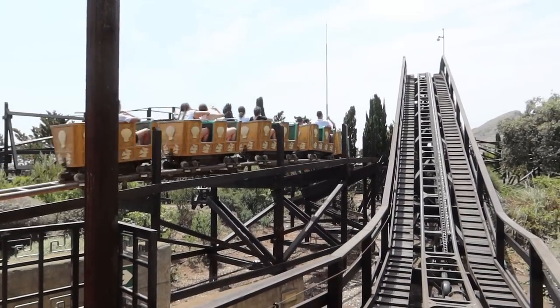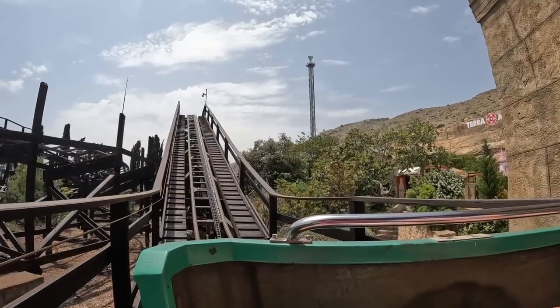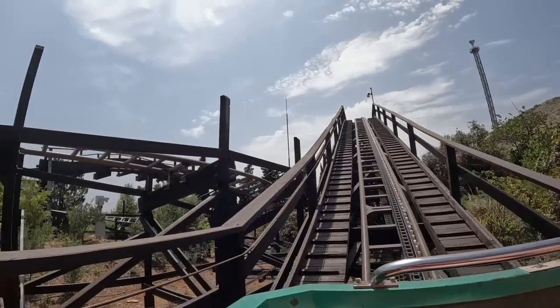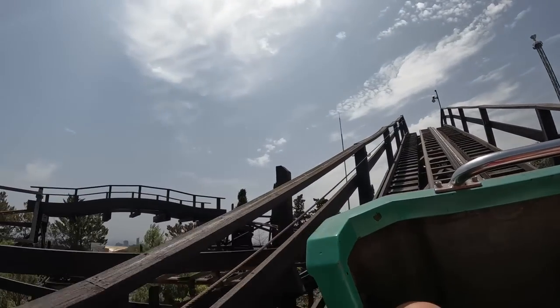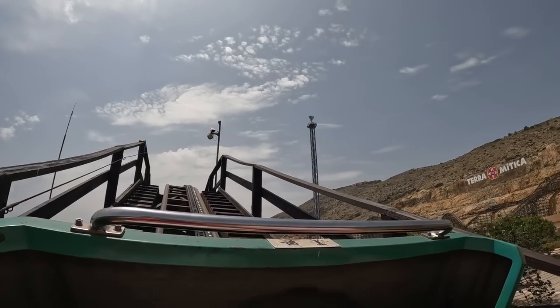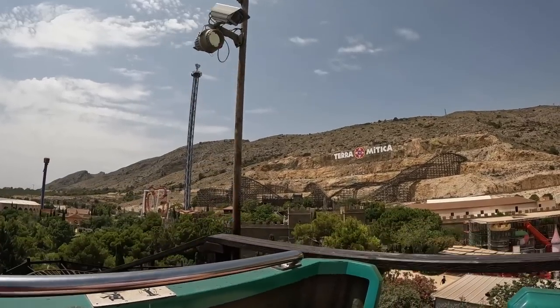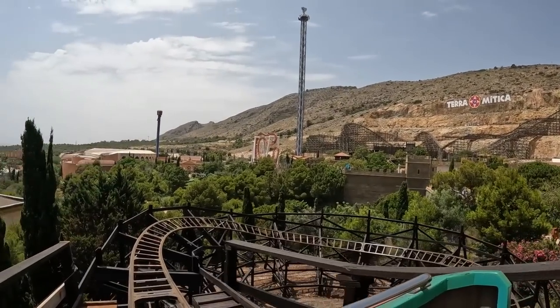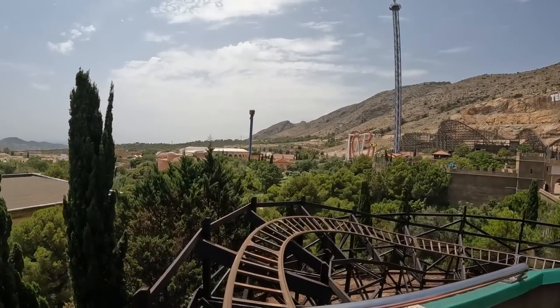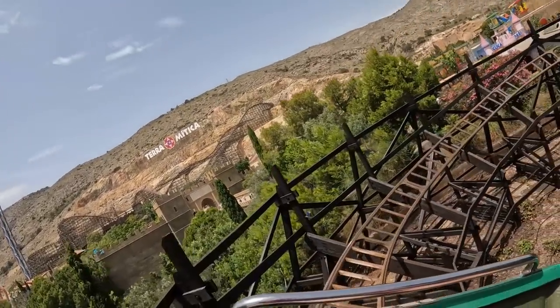Let's go and ride. And we're off. Great view of Colossus. Yeah, I'd love to see that come back at some point. There we go, let's ride. Woo!